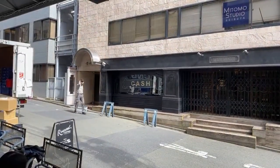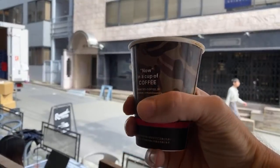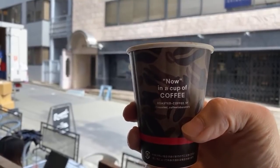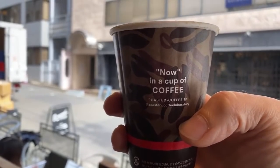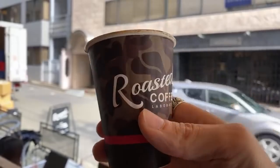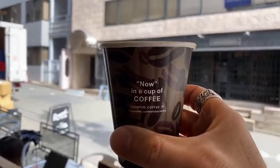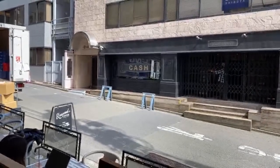But we'll walk out here in a minute, and we'll walk around the streets. I'm gonna try to finish this drink. Oh, now in a cup of coffee. What do you think that means? Roasted Coffee Laboratory. Now in a cup of coffee. We may have to explore that a little deeper.